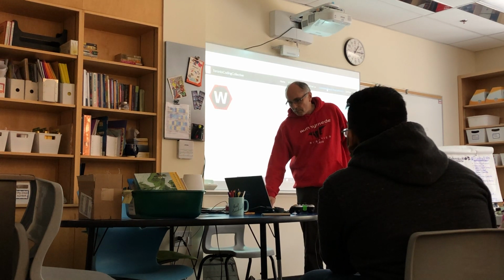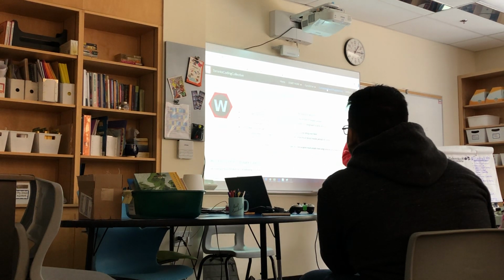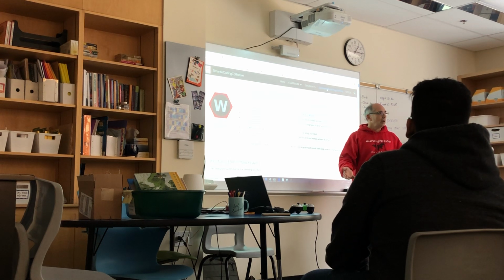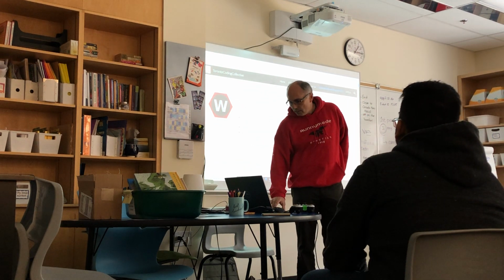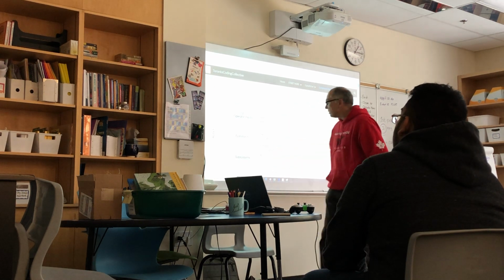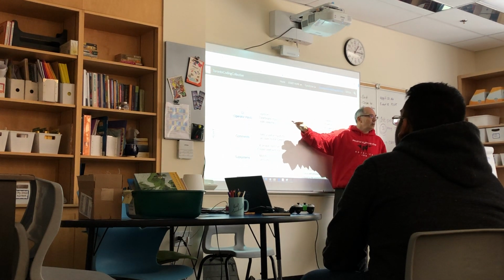So here's the WPILib objective, and you can read that. Basically, they want to make it easy to orchestrate really complex stuff and test it simply. So if I have an intake, I want to test my intake separate from my drivetrain, test my intake and then test my drivetrain and then put them together. So the structure of the layers is this. There are 3 layers. There's an operator input layer, which takes joystick inputs.